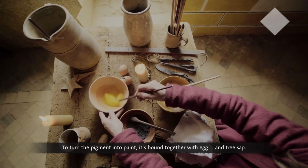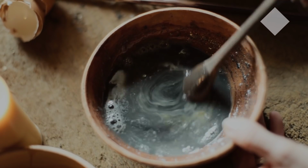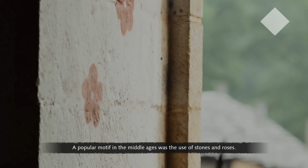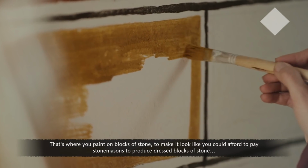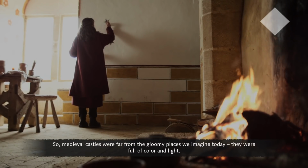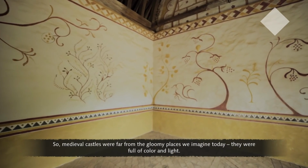To turn the pigment into paint, it's bound together with egg and tree sap. A popular motif in the Middle Ages was the use of stones and roses. That's where you paint on blocks of stone to make it look like you could afford to pay stonemasons to produce dressed blocks of stone and then decorate them with 5-petaled flowers. So, medieval castles were far from the gloomy places we imagine today. They were full of colour and light.